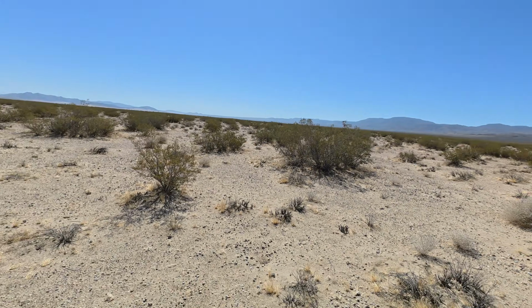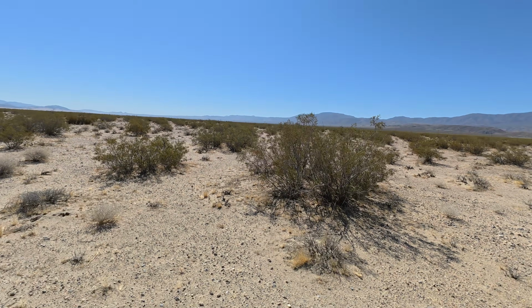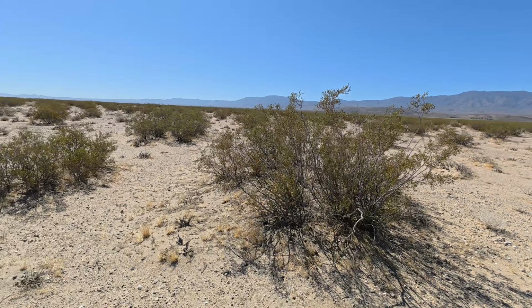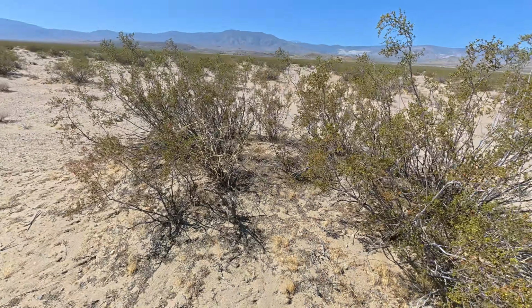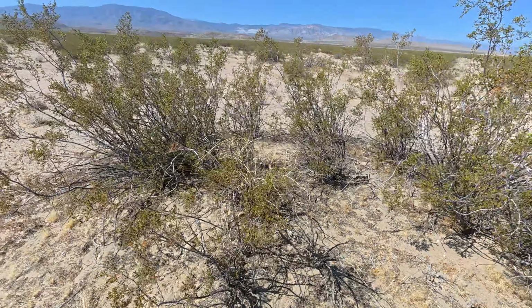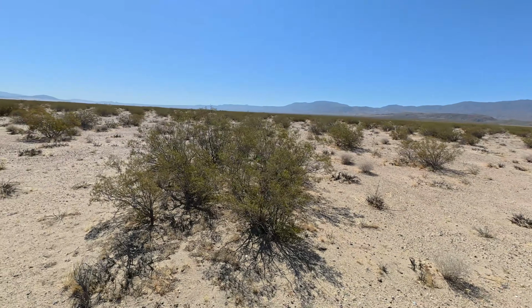It rarely rains here, but when it does, the desert has this unique smell. It's kind of hard to describe, but it's somewhat sweet. That smell comes from the chemicals in these bushes. If you've ever been in the desert after it's rained, you probably know exactly what I'm talking about.